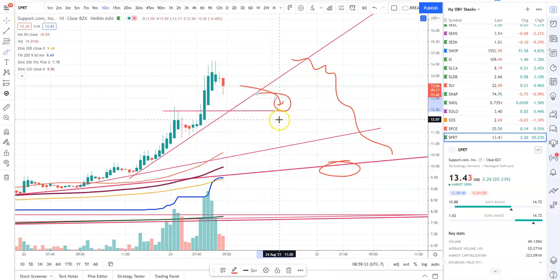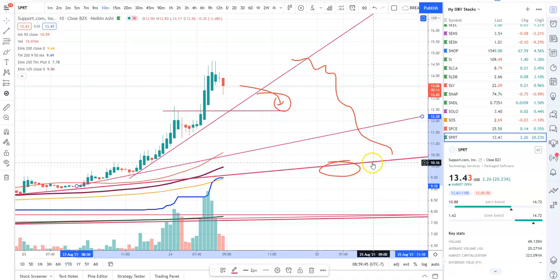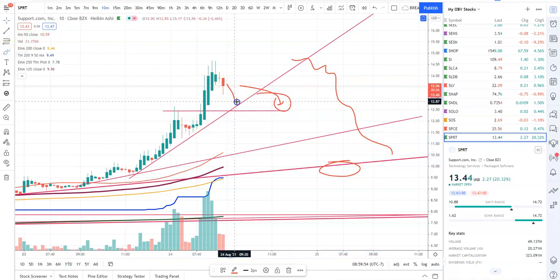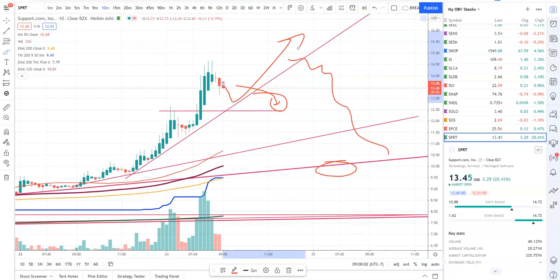I'm going to be waiting to see if this thing reaccumulates, gets some sort of consolidation move, perhaps comes back down to either this trend line here or maybe this longer midterm trend line that I showed you guys a couple times earlier. So I'm going to be watching for this to potentially come down into these zones, bouncing off for another move to the upside.